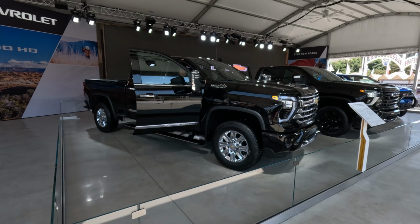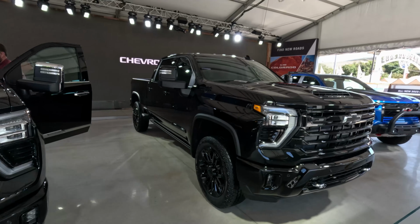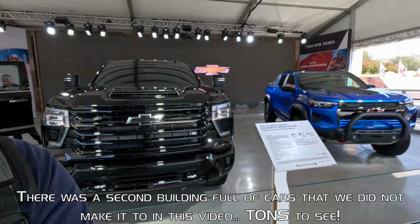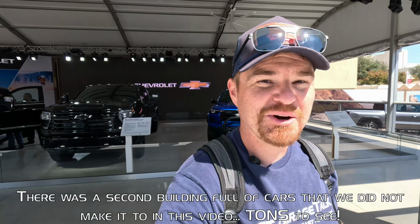So there is a lot going on here at the State Fair of Texas. If you can't tell, there's a lot to see, a lot to do, and this was just the auto show. There's so much more to do, including saying hi to that guy, Big Tex over there. You can't really see him behind that Silverado, but there is going to be a lot of content coming out from here at the State Fair of Texas.